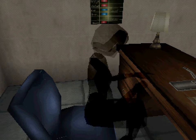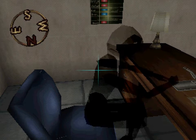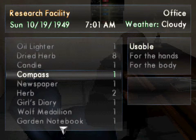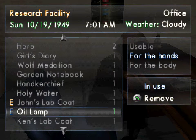Now, while we did go ahead and have already picked up Michael's lab coat, I still feel like we're missing out on one person's lab coat to finish off this puzzle.